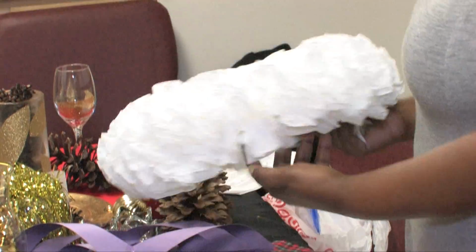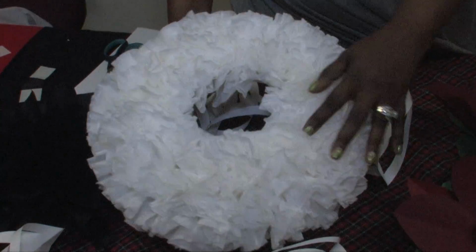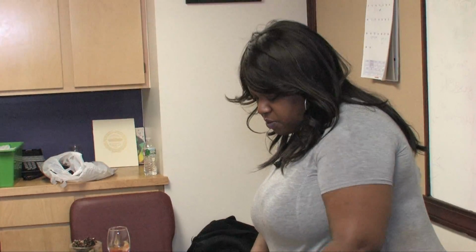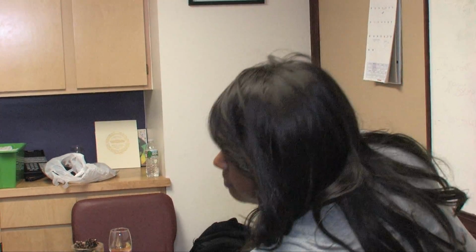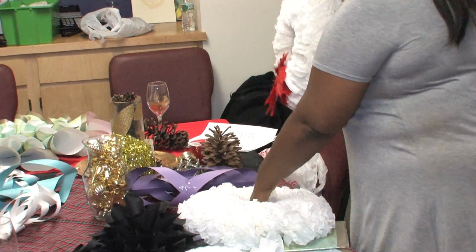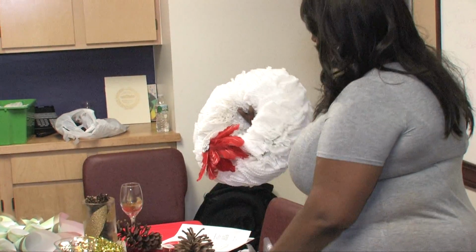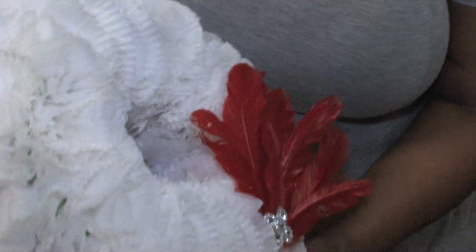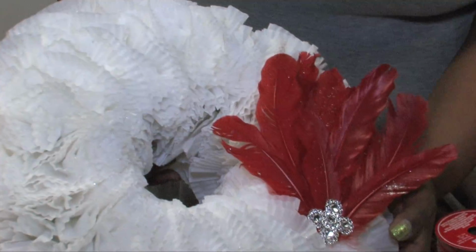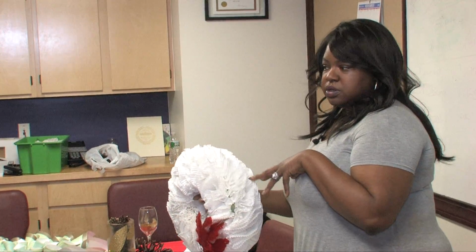And then you end up with something like this. It looks gorgeous. It really, really does. Just fluff them out. Once you put a bow on it, this is the one I have at my house, which I thought was really cute and different. Because I had something like this one at my house last year, which was a little bit bigger. This one I did this year. I had some leftover feathers from another project, some leftover trim, but this is all cupcake holders on a ring.